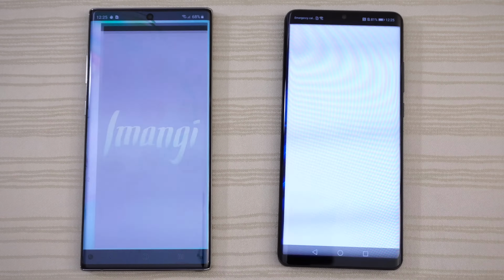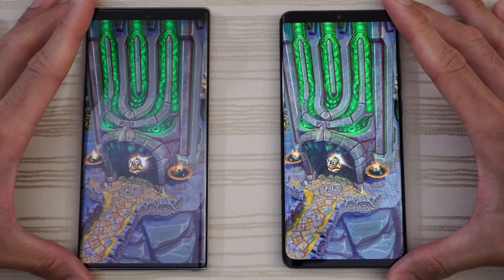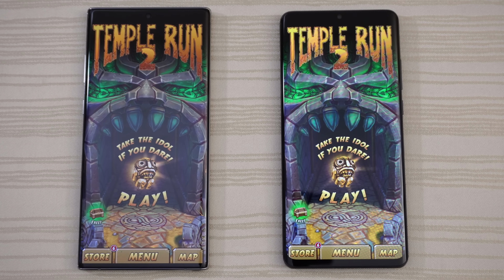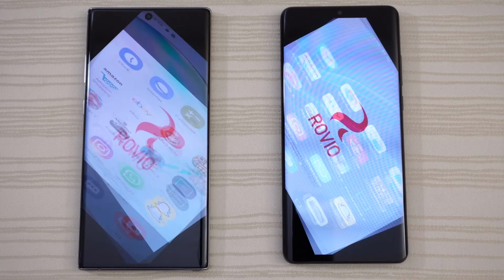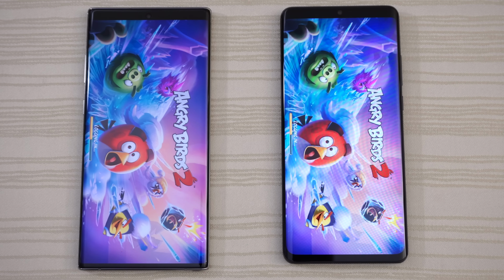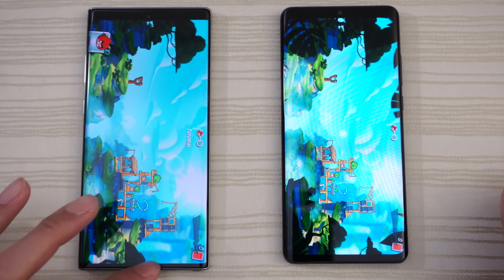Temple Run 2. Blooming Sands, loading on both. Oh, we may have a draw here. We'll find out in a second. Draw. Tap to play. Angry Birds 2. Starting up and logging in on the Note 10 Plus. Will the P30 catch up? Note is ahead. And we'll give the victory to the Note 10 Plus on this.